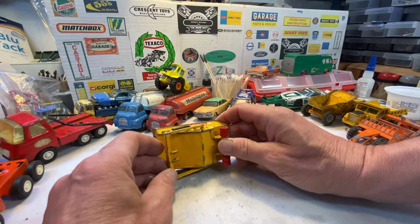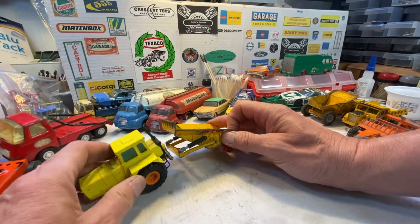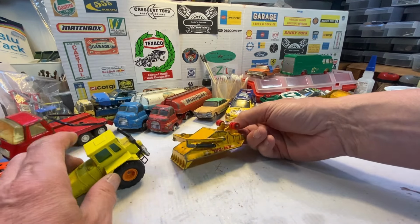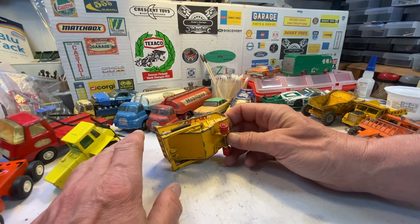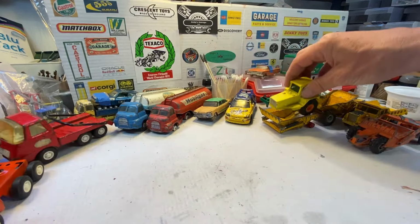Then we've got a part, which I thought at the time might have gone with that, but it clearly doesn't. It's a different brand altogether. I think this is Matchbox. I'm sure somebody can tell me. So that's just a spare to go with that.